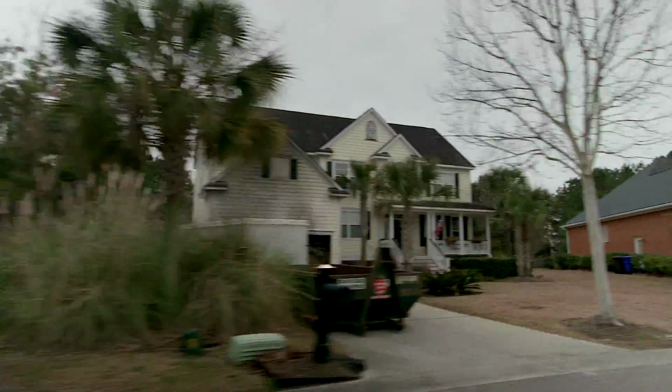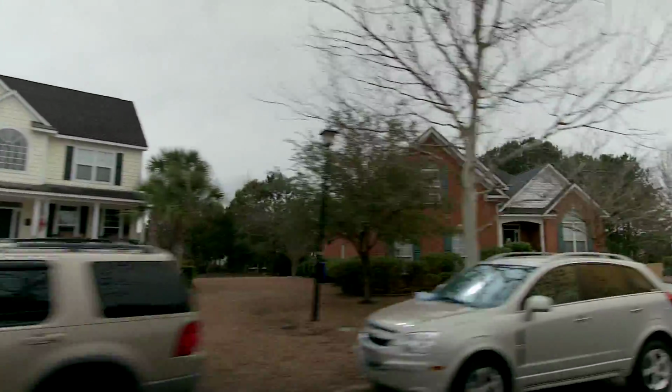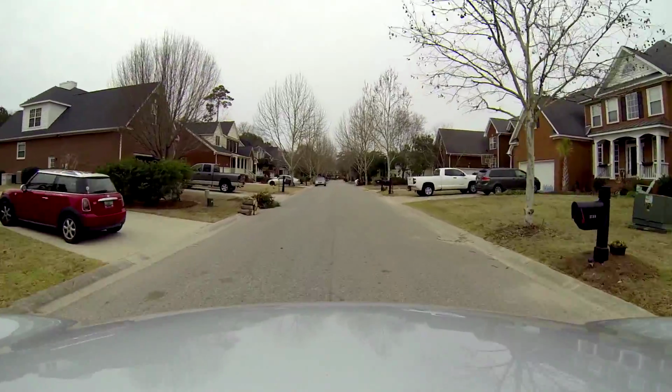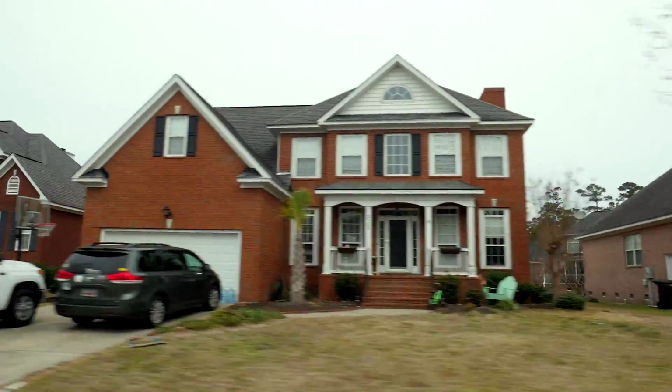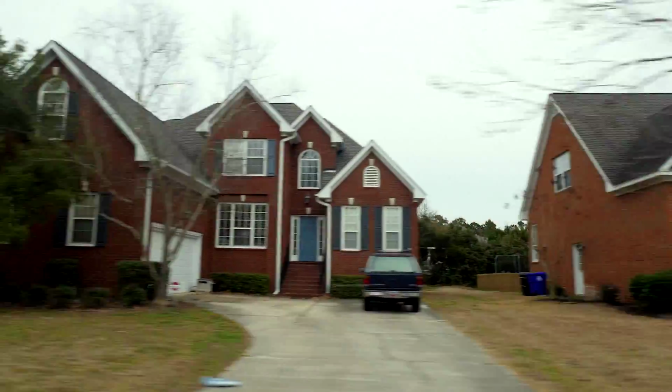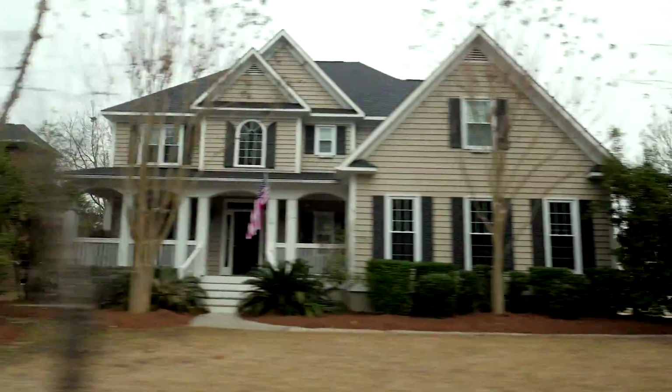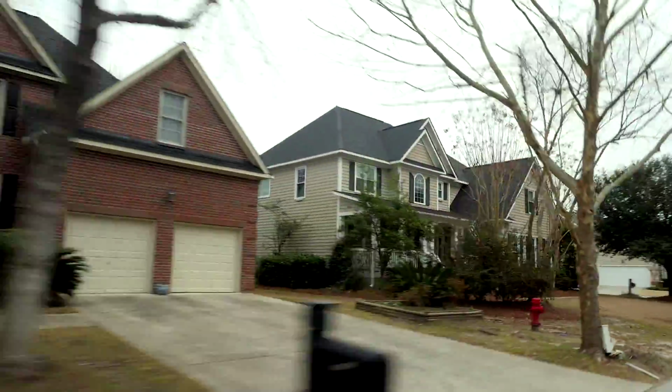So you've got walking trails that tie into the other section of Brickyard that goes up 41, which is the Colonnade. We will not get into the Colonnade today because it's really not part of the main part of Brickyard, which is where we are right now. Again, as I pointed out, you've got a lot of trees with no leaves on them because it is early February and just not a great time for foliage.